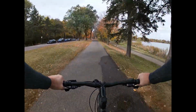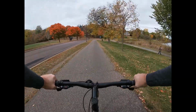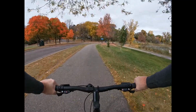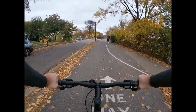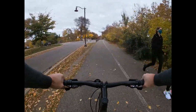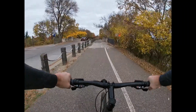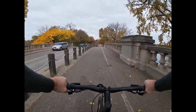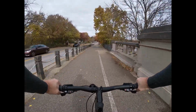This is Lake of the Isles. This is a smaller lake, but because of its odd shape, the trail around it is still about the same length. That is where you could break off to the left and go over to Cedar Lake.